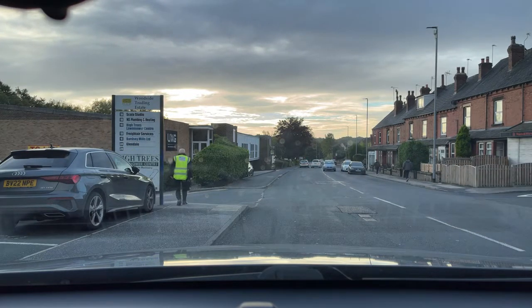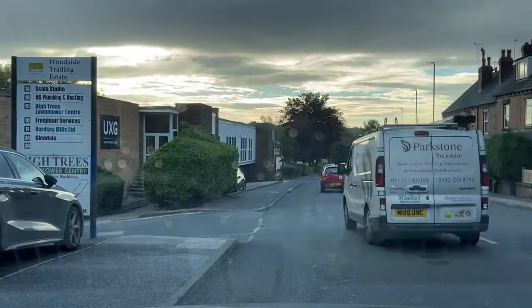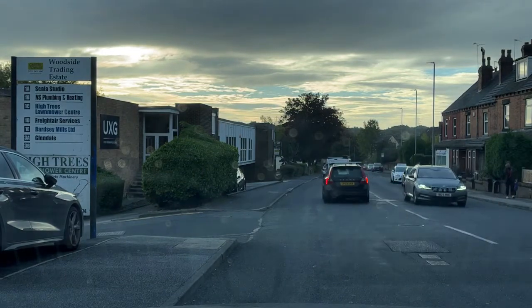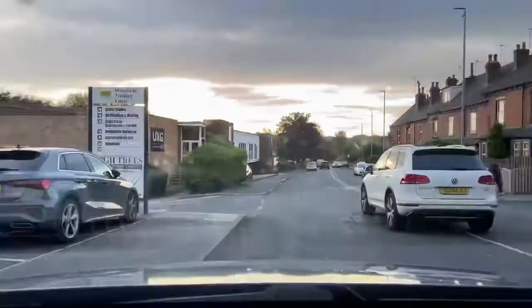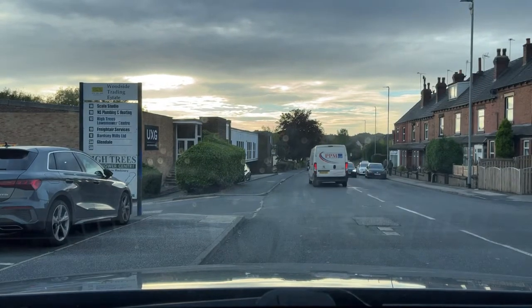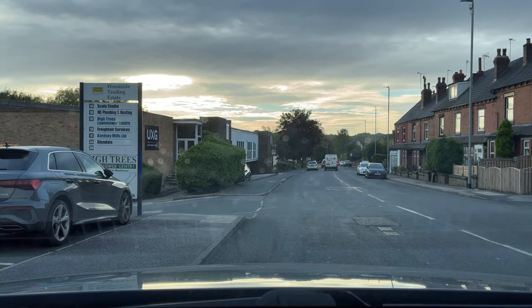Today, we're going to go through a couple of things regarding Horsforth Test Centre. So I'm going to do a little bit of driving around Horsforth to explain a couple of things to you. Also, I'd like you to note that there are a couple of differences between this test centre and Hare Hills.